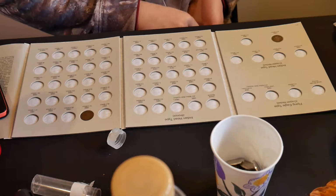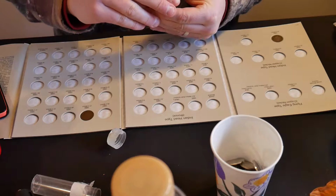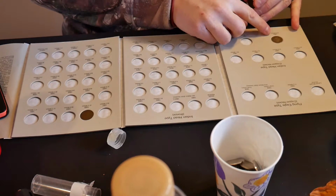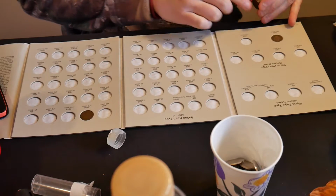So, with that being said, I haven't been too big on Indian heads. I like Indian head pennies, but I just never really got into it. I've been more into the silver coins. So, I put in 1863, and 49.8 million of them were made.